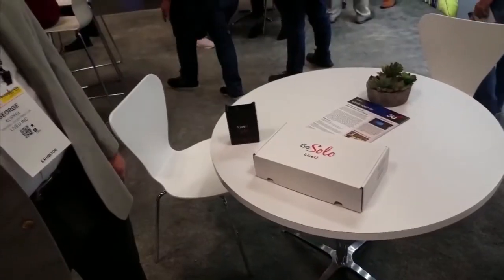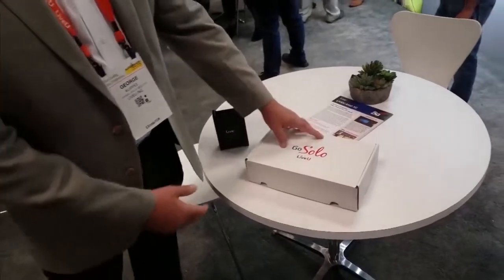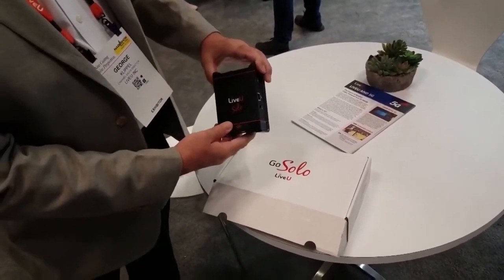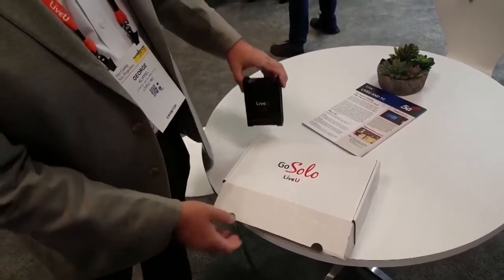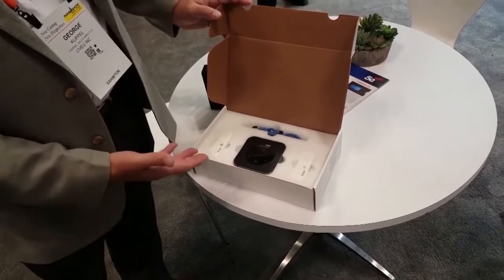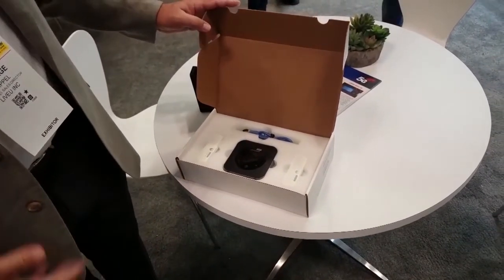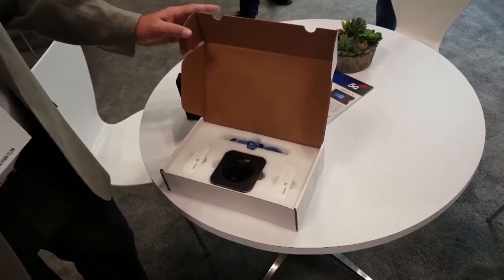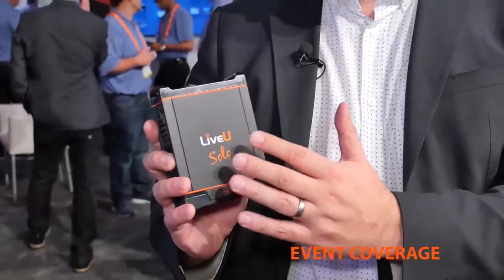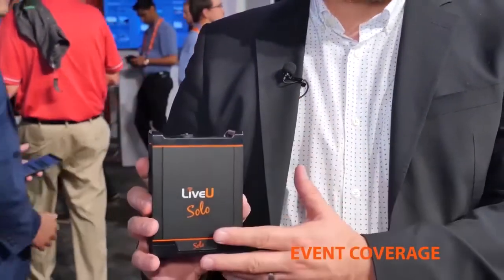The Solo Connect is comprised of a three modem or two modem connect kit for your LiveU Solo. This is our LiveU Solo product, HDMI or SDI and HDMI. But the big news is this right here. This is our three modem Solo Connect kit. It's also available in a two modem kit, but now the Solo comes with the modems. This has two USB ports, LAN, Wi-Fi, so you can bond up to four connections. HDMI in, starts at $995.